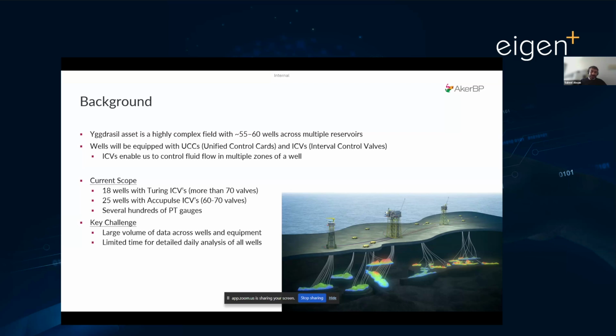So as you can see, because of the sheer size and complexity of this asset, there will be a lot of data across wells and equipment, and we only have limited time when it comes to daily analysis of the wells. We have only a limited amount of engineers that can do the analysis, so we really need to be able to get a good understanding of the whole asset in a limited amount of time.